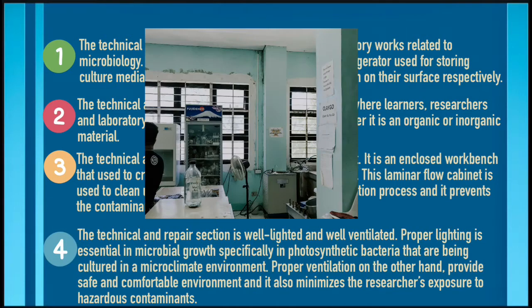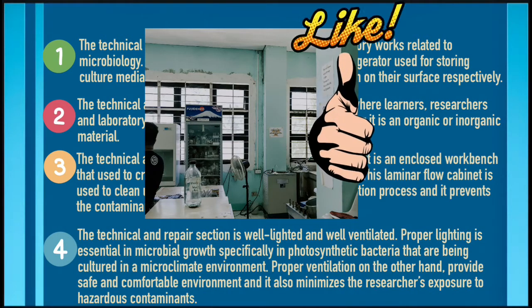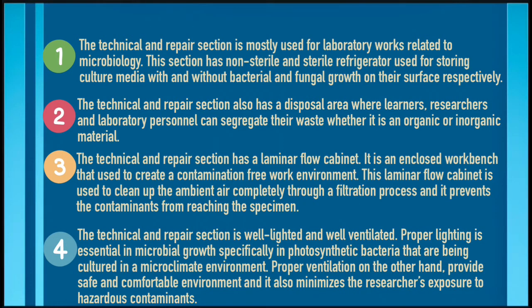Lastly, the Technical and Repair Section is well lighted and well ventilated. Proper lighting is essential in microbial growth, specifically in photosynthetic bacteria that are being cultured in a microclimate environment. Some of the equipment found in the Technical and Repair Section.